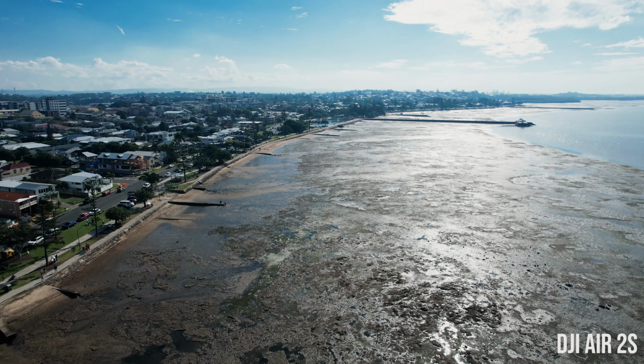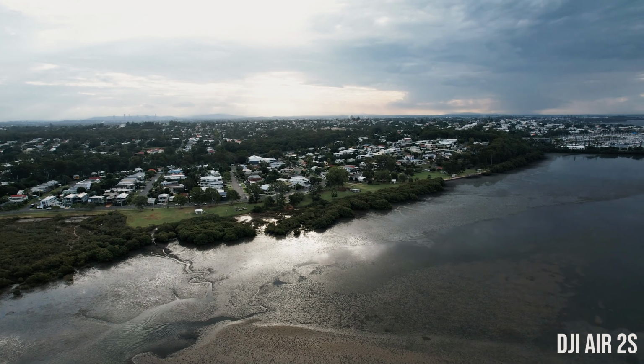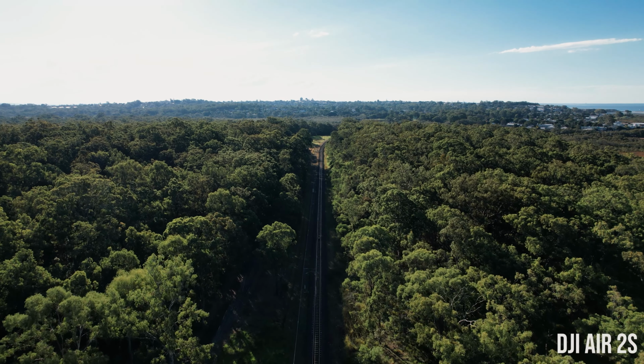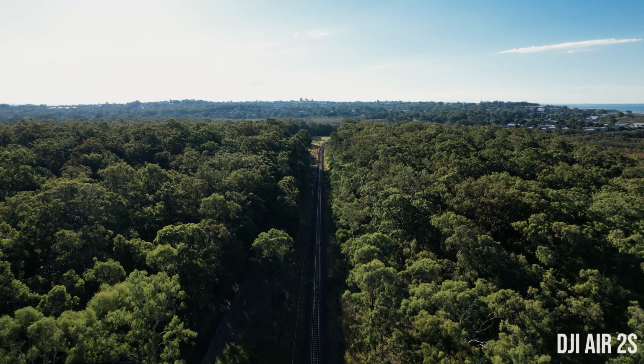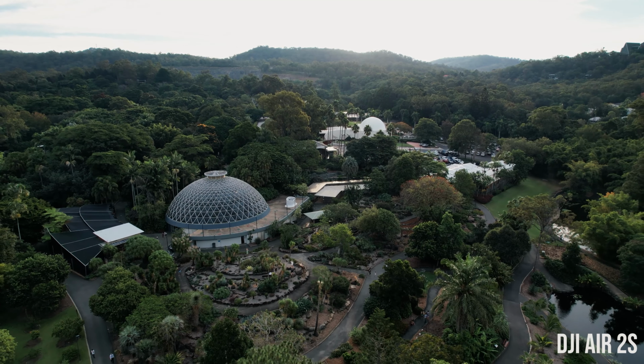I would normally recommend the Air 2S to people who want to get into that prosumer space, but honestly, just hold off a little bit, because the Mavic 3 is just around the corner, and that thing is going to be a beast. It's got 2 cameras on it. 2 cameras, so yeah, just hold out for that.